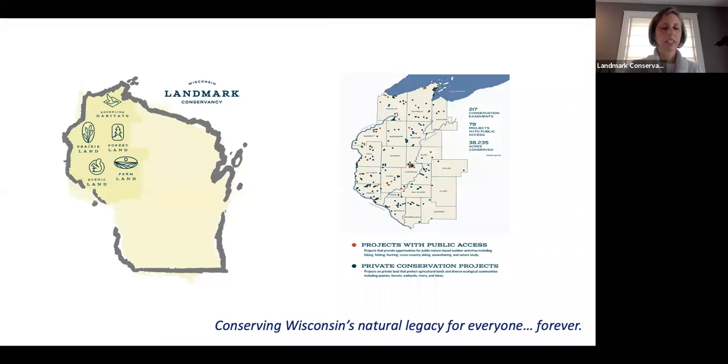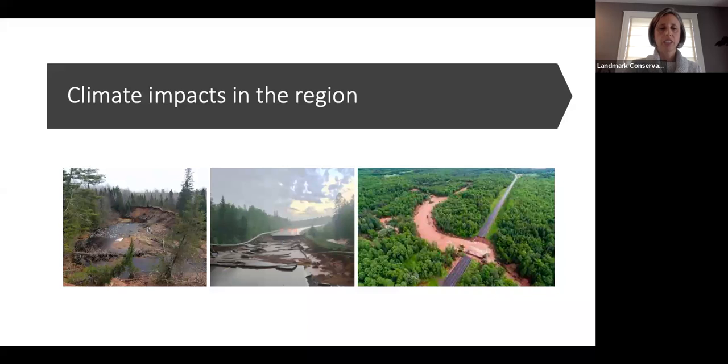Here's a map of our service area. Our portfolio includes 40,000 acres of protected lands. We've either protected them with conservation easements, which is the majority of our work, or a few land purchases too. As you can imagine, we don't have the capacity to protect all land in all 20 of our counties, nor should we. Not all land's created equal or worthy of protection. So we really are having to prioritize our work, and we want to choose lands with the highest natural resource values.